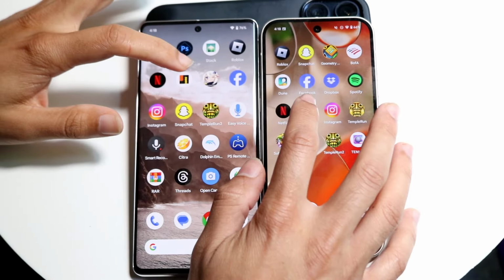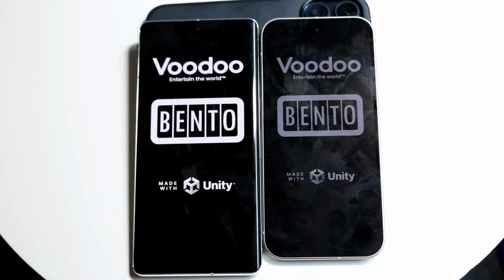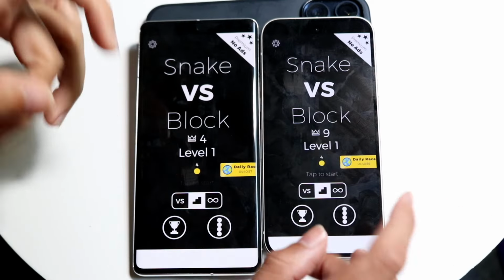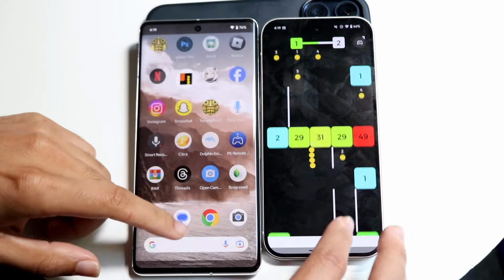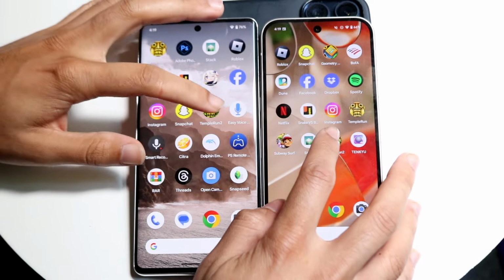Hopping out of here, Snake versus Blocks 3, 2, 1. And you can see the Pixel 9 here was the faster one, followed by the Google Pixel 7 Pro. And you can see between both, pretty much kind of the same thing here for the most part. So not many differences here that I can tell. Temple Run 2, 3, 2, 1.